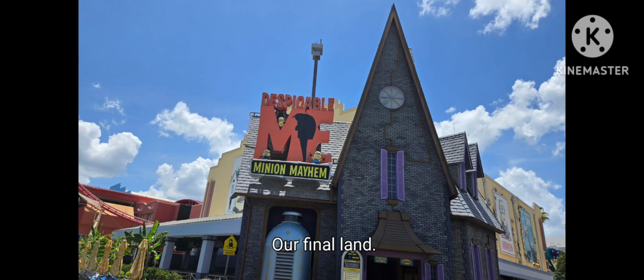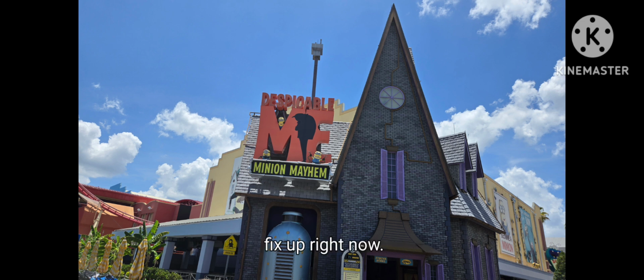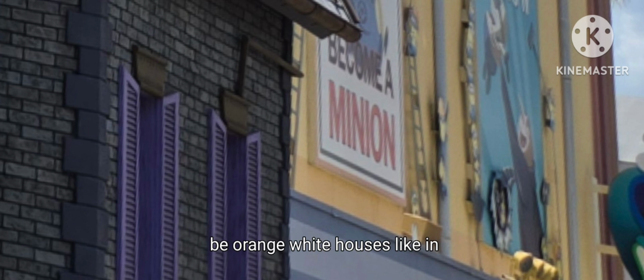Our final land. The current e-ticket of the Minion Land, Despicable Me, Minion Mayhem, will be staying. But it has some exterior changes we have to fix up right now. So like over there and over there should be orange white houses like in Hollywood. And also, I don't like how the soundstage is yellow, so we're gonna paint it like Gru's Glad Blue.